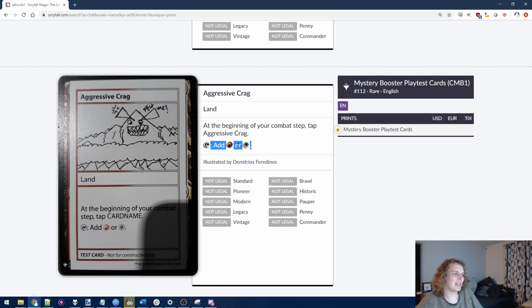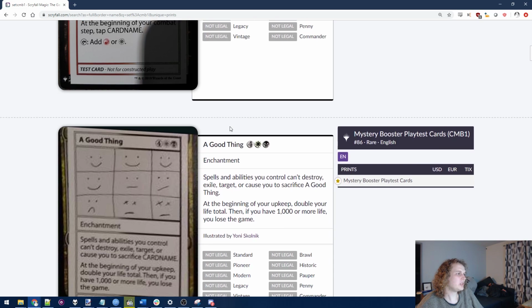And it's not that exciting to just get a normal dual land when there's other conditional dual lands where you just jump through one hoop and then it's just as strong as this land. But it's a neat idea.